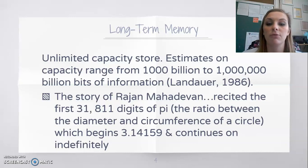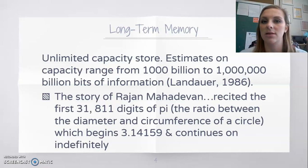There's a story of Rajan Mahadevan, and he recited the first 31,811 digits of pi. That is a lot of numbers to remember, and it probably is because of some of those memory techniques that we saw in the TED Talk, but also because there's no limit to how much we can store in our long-term memory, okay?